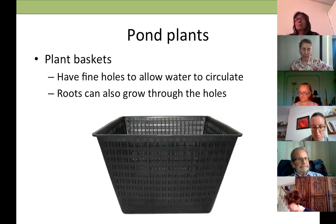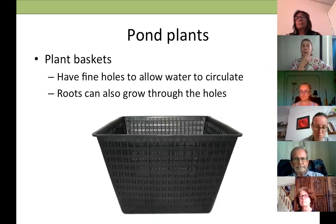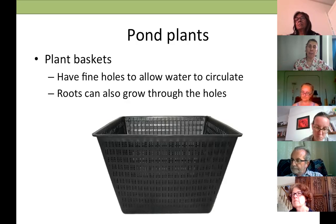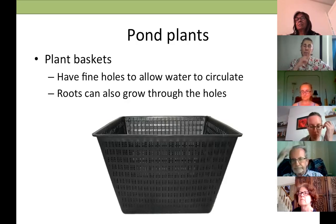So when you're adding your pond plants, they're planted up quite differently to regular plants. The first thing is they're put into baskets. This is generally what you would put your pond plants into, something like a pond basket. And you get different sizes, different shapes. They can be square or rectangular or round, circular.